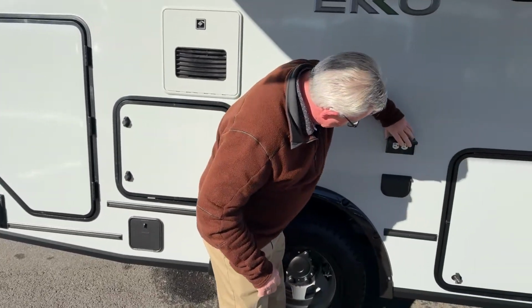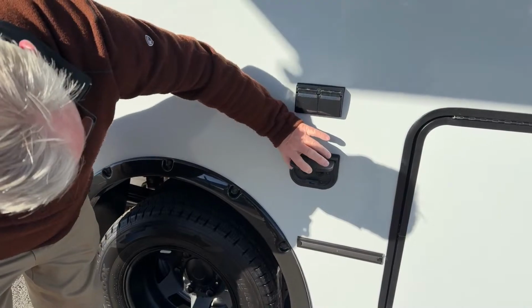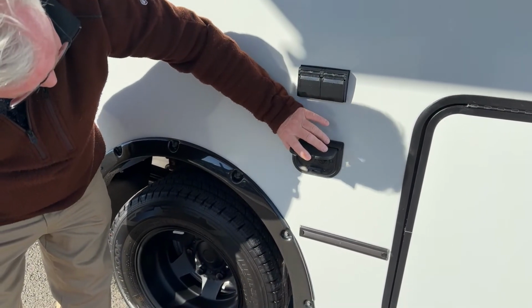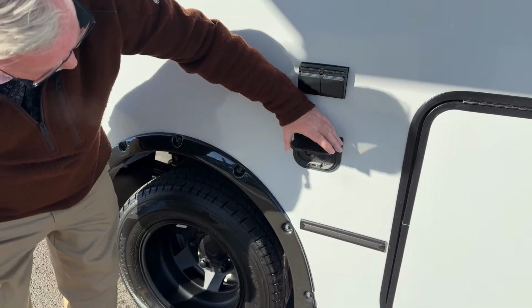Okay, right here we've got another 110. And then we've got our cable input, if you've got a portable satellite or something like that, plus a 12-volt outlet right there.